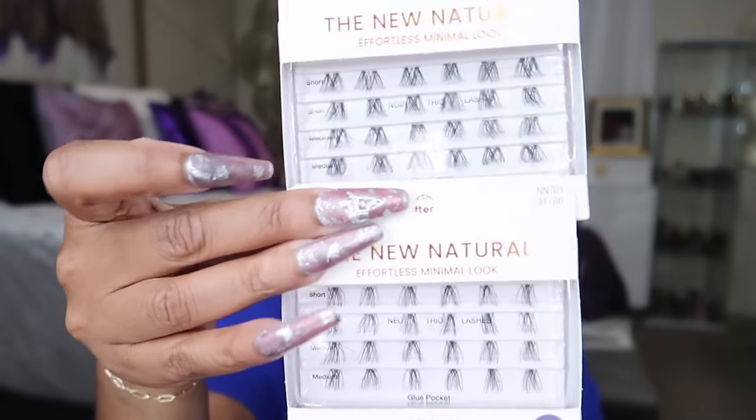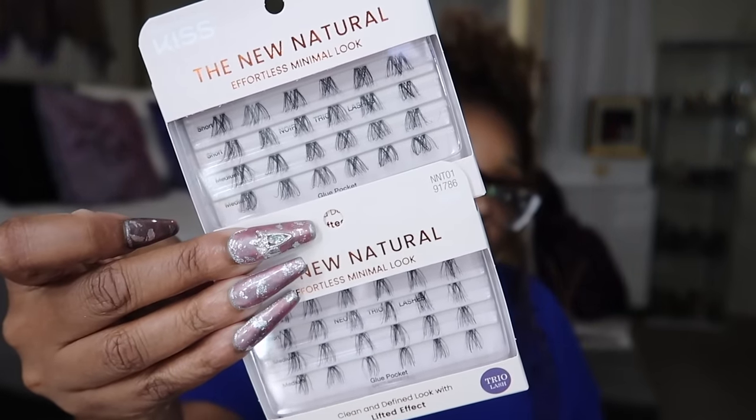And then they put individuals, which reminds me I need to do my lashes. I need to do them real bad. I love already having my lashes on. Oh yeah, so I'm finna do them. Baby, I'ma do them. Thank you so much, Kiss. And yeah, I thought I was gonna go to bed, but what time is it?